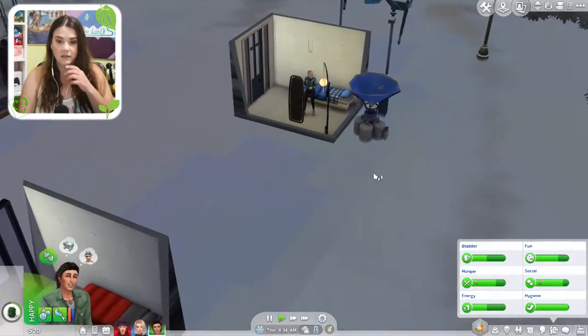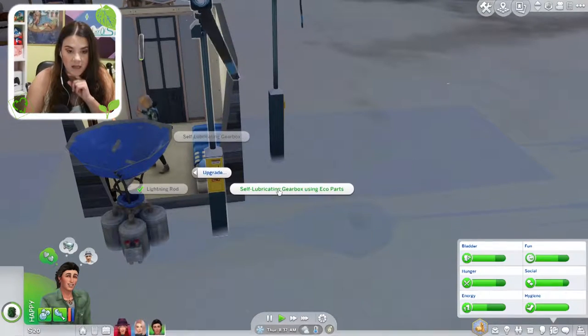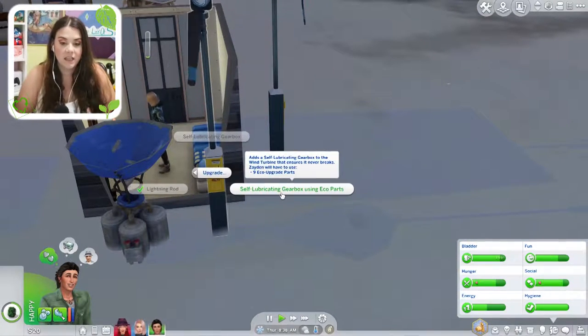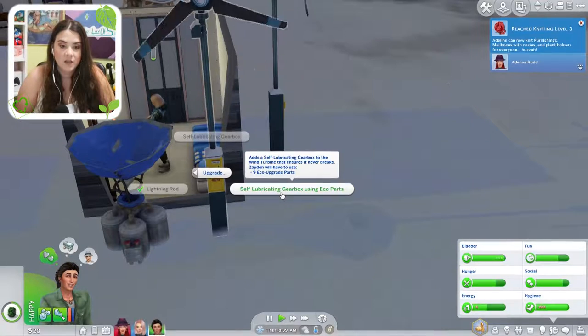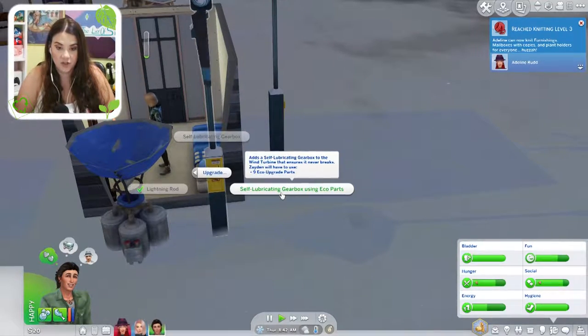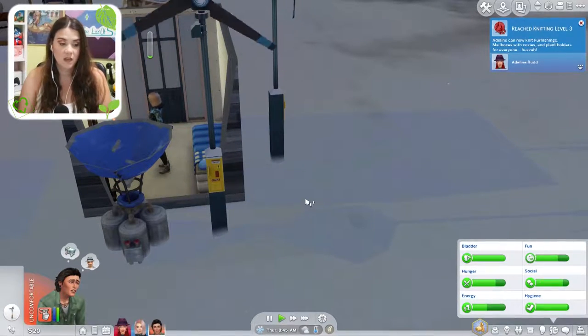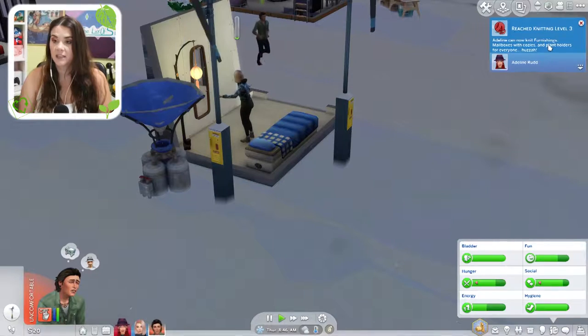Okay, so other than that, he's feeling pretty good. So now we can come over here and upgrade the self-lubricating gearbox using EcoParts. It adds a self-lubricating gearbox to the wind turbine that ensures it never breaks. Zayden will have to use 9 Eco upgrade parts. So he's gonna come and upgrade that.